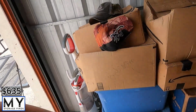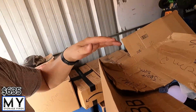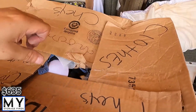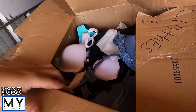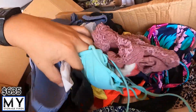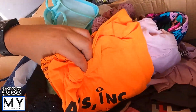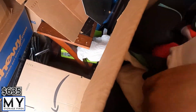Alright, so we got those out, so now we can get to these boxes and we can start going through stuff. So let's go to the first box here. I think this one is going to be clothes, just because that's what it says right there. But open it up, see what we got. Looks like just bras and possibly underwear, maybe some clothes under here. So we'll go through it. I don't think there's anything interesting in here. Sometimes they put stuff at the bottom, but this one just seems to be basically all just clothes. So I will move it to the side and we'll get to the next one.